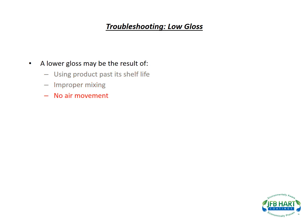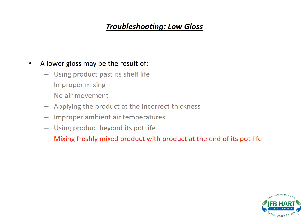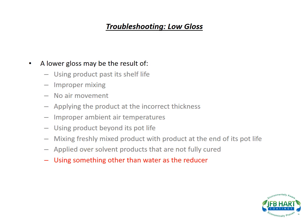Troubleshooting, low gloss. A lower gloss finish can be the result of a number of different causes: using product past its shelf life, improper mixing, no air movement, applying the product at incorrect thicknesses, improper ambient air temperatures, using product beyond its pot life, mixing freshly mixed product with product at the end of its pot life, applied over solvent products that are not fully cured, or using something other than water as the reducer.